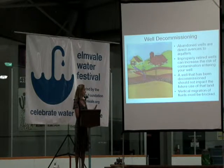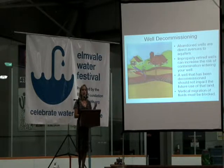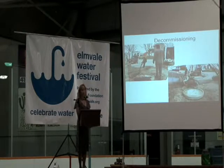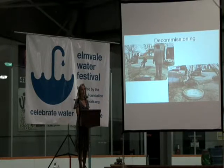When you're closing it off, the vertical migration has to be stopped. So it's not just a matter of filling with rocks or filling with scrap metal. It's a matter of making sure that the area is closed off so that it's no longer an issue for generations to come. So this is walking you through some photos that show you the proper way to decommission a well. This is a well pit that is being decommissioned.